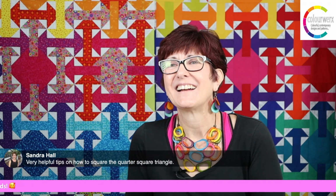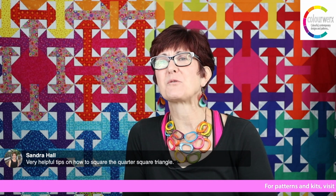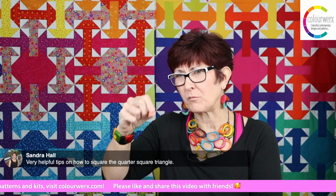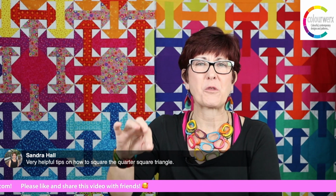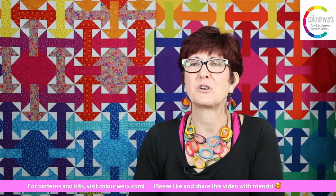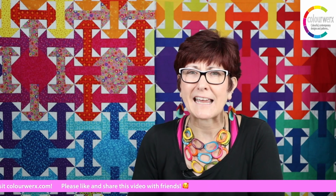Very helpful tips on how to square the quarter square triangle. Yes, you do have to make sure that you get that little sense of what Carl calls the crosshairs, or the bullseye, as I call it. And of course, the quilt shops have lots of little sticky dots and things like that that you can buy and put on your square rulers, and neon colored tape if you want to tape it out. I just use painter's tape, but that's because we always have it around the house.